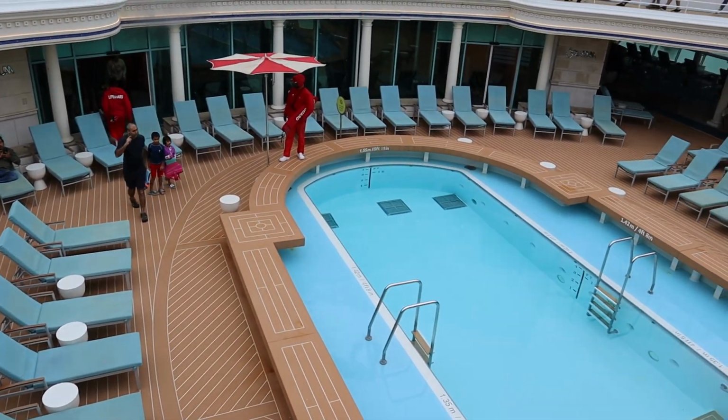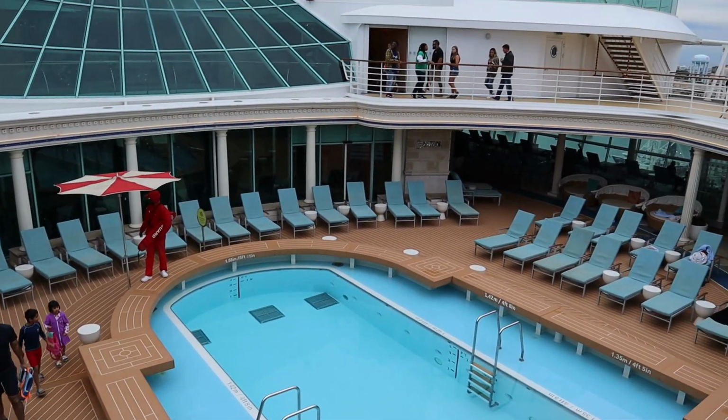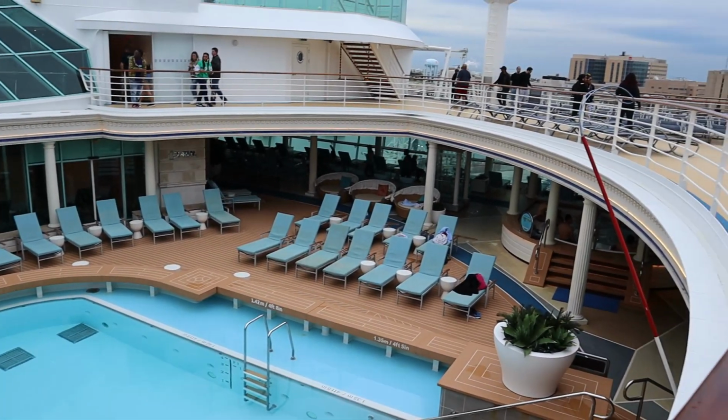Looking down at deck number 11, this is the Serenity area, only for adults.